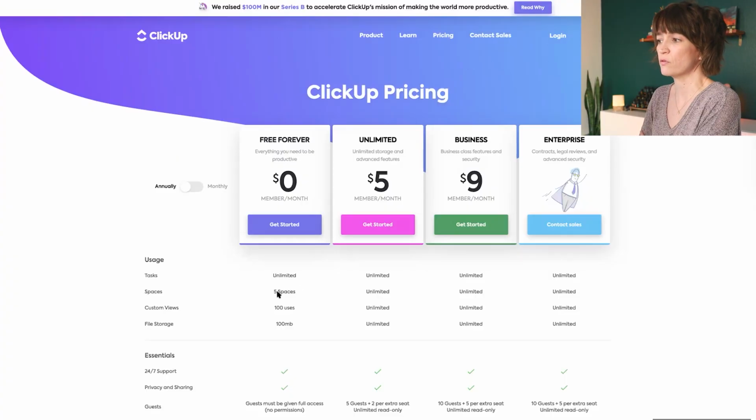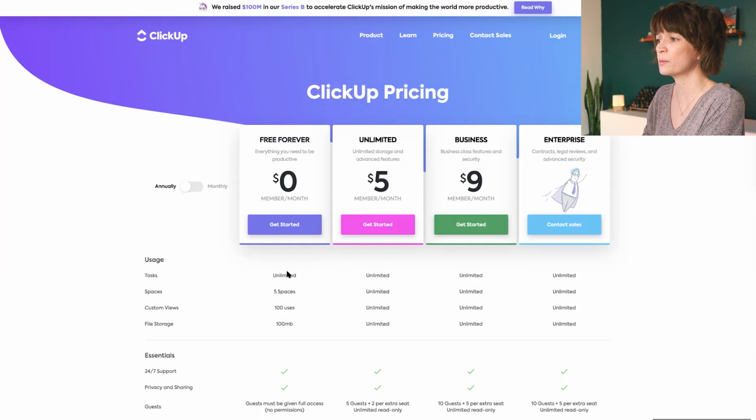Now, you're pretty much unlimited in a lot of different things, but not everything, right? So with the free forever plan, you've got 5 spaces that you're limited to. I'll explain the spaces and the hierarchy of organization in just a second. You've got unlimited tasks. You've got 100 uses of custom views. Trust me, you're probably not going to need it. The biggest limitation of this is the file storage, because if you want to upload anything to your tasks, that's going to start taking up space.